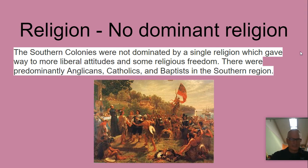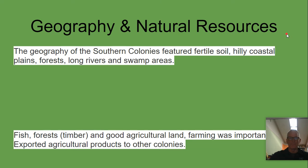Okay, back to the Southern Colonies. Sorry about that. A little sidetrack there. Religion. Hey, just like the middle colonies, there was really no dominant religion in the Southern colonies. So pretty tolerant. You had Anglicans, Catholics, Baptists, and more. So not a bad place if you wanted to worship freely.